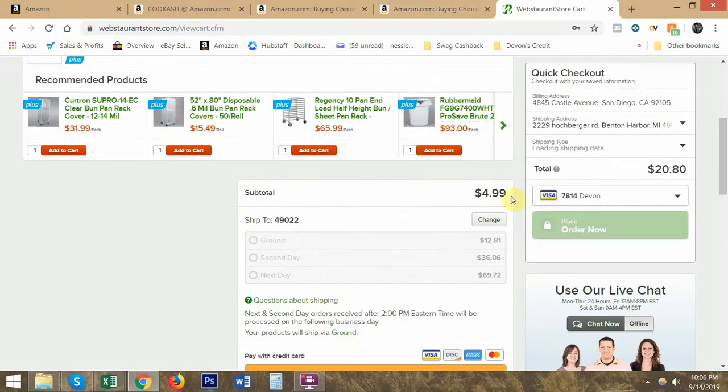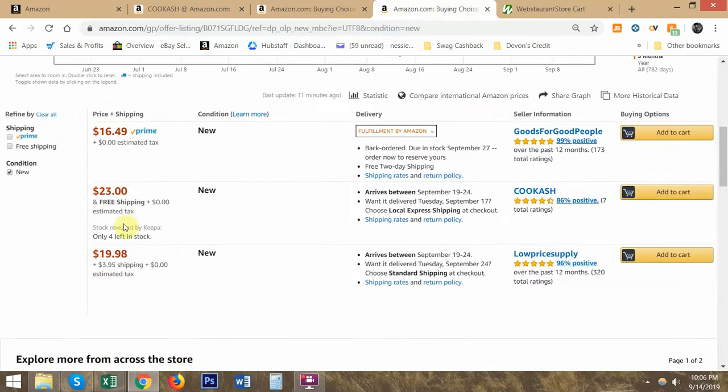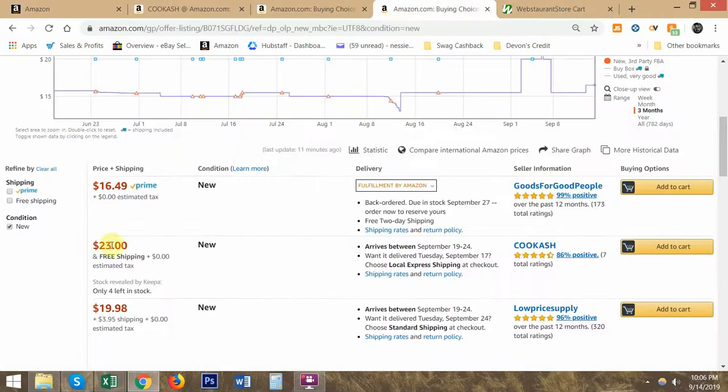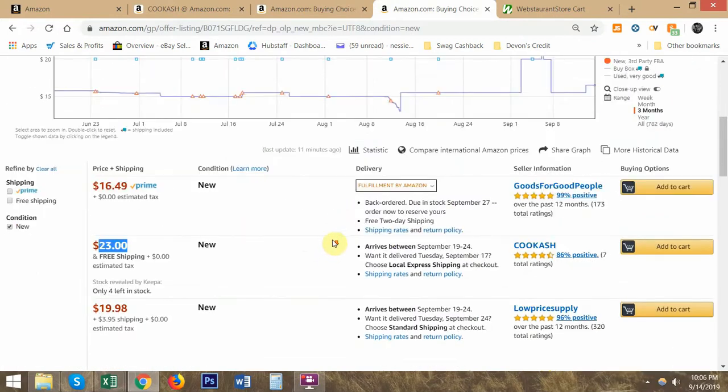So currently, it's $4.99. To purchase one item, it is $19.06. So these people, $23 times 0.85, which would be a 15% Amazon fee structure that Amazon will take out in fees. So 0.85 will give us the remaining total, $19.55. So they're making 50 cents. These people are not too smart. They're not making very much money. So it's really bad to compete with these people.